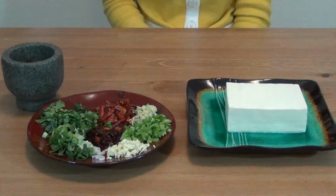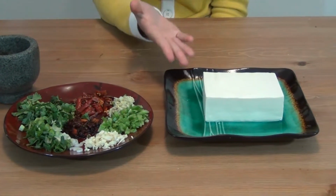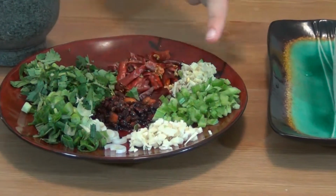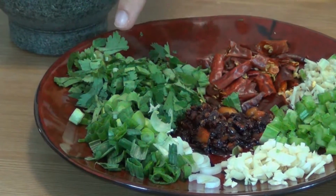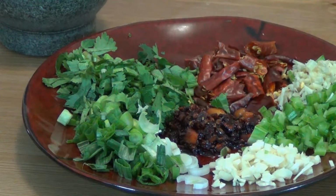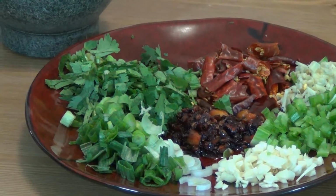Today we're going to cook Mapo tofu in a very authentic way with ingredients that you can buy from a local grocery store. First, of course, we have the tofu. In particular, you want a soft tofu for this dish. We also have here all of the chopped ingredients you'll need. There's garlic, celery, ginger, dried chili pepper, cilantro, and some green onions. There's also a little bit of bean sauce provided here. This is an ingredient that you can purchase from any Chinese grocery store, although it's not required for the dish.